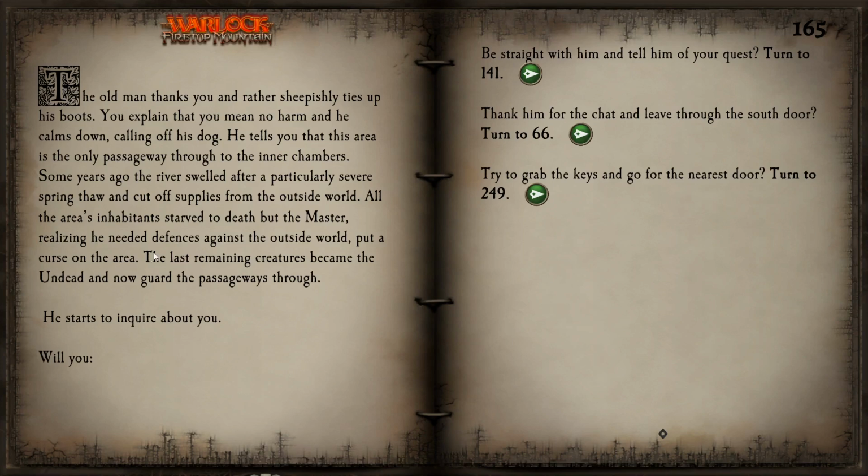Okay, first of all, I have some questions. All the area's inhabitants starved to death. Does that include him too? So is he undead? It doesn't seem like it. Neither does the dog, by the way. Is the master, I assume he calls Zagor the master, is he undead? So what's going on here? Anyway, probably there's a lot of undead lurking around. I can't believe him so much.